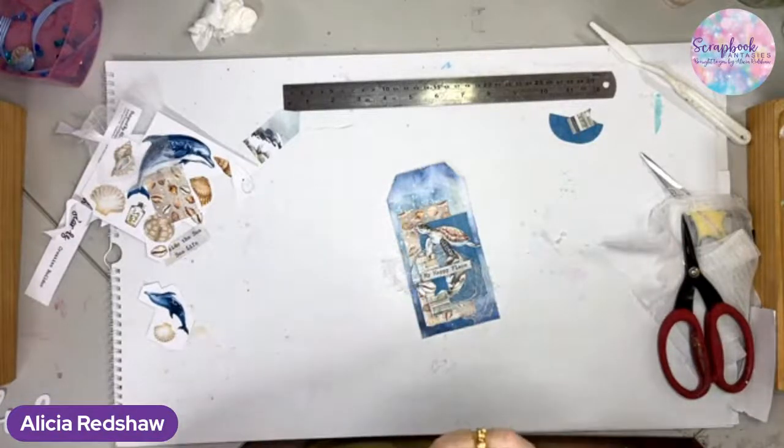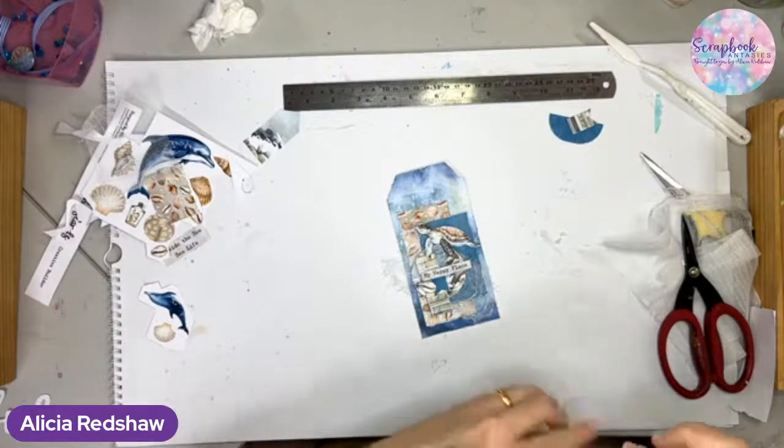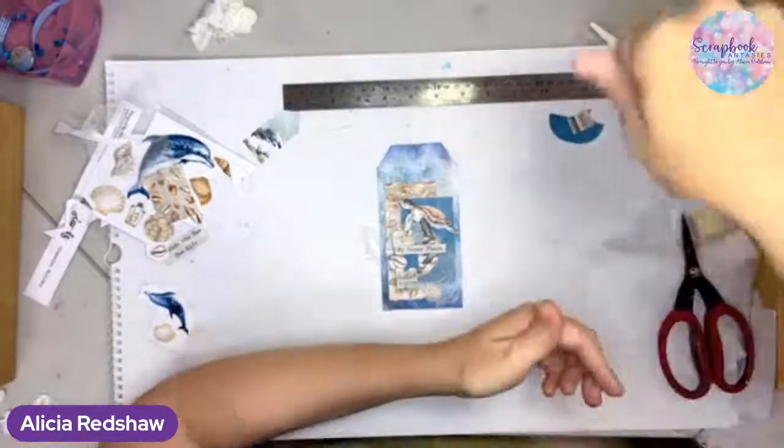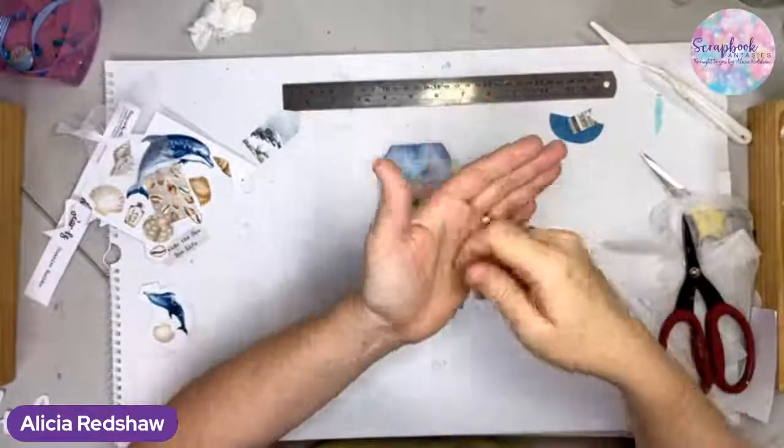Okay. It works really well when using gauze and all that. Yes, it would. So underneath something, you trowel some gel medium.